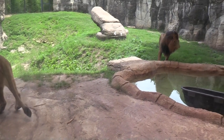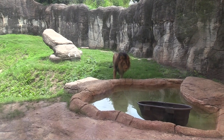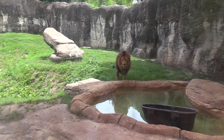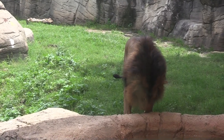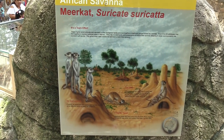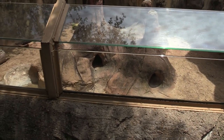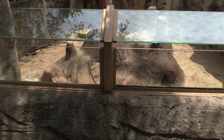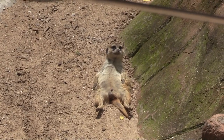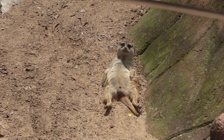This is nice. A nice close up view of them. Got meerkats. It's a meerkat habitat. See all the different cave entrances that they have. This meerkat's just chilling out, relaxing. Looks very comfortable.